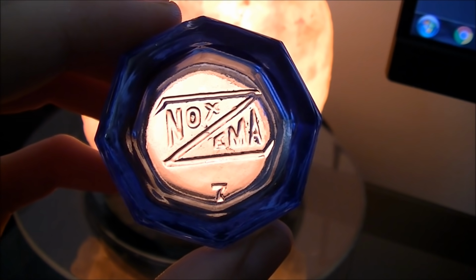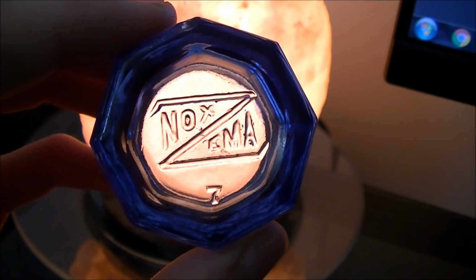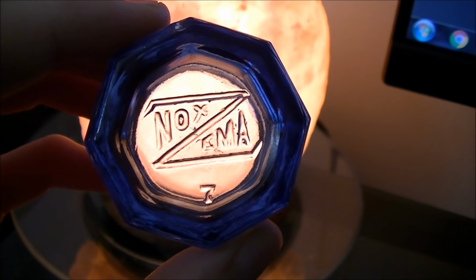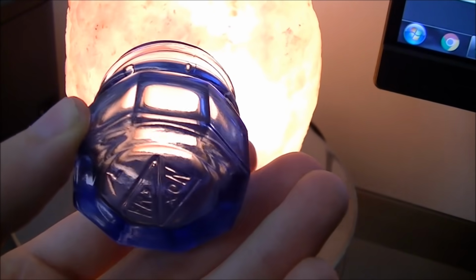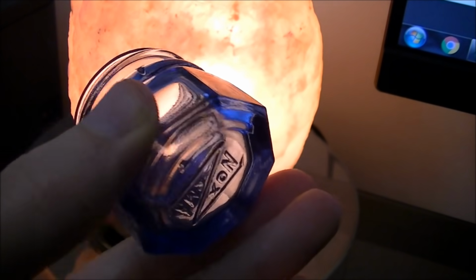So this turned out to be an awesome little glass jar right here. You can see on the back it says Noxzema, or no eczema. And it's completely intact. It's going to turn into a display piece.